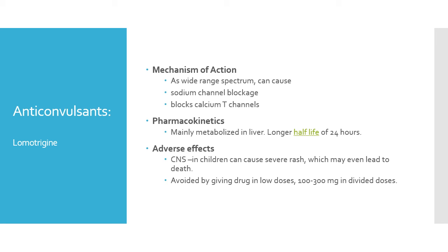So lamotrigine, longer half-life of 24 hours. I put that there because most of the other drugs in this grouping, if you will, of what I'm calling newer drugs, are about 6 to 8 hour half-lives. How does this drug work? It's a wide range spectrum. It basically can cause sodium channel blockage as well as calcium channel blockage, so it can work on both.